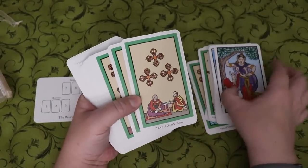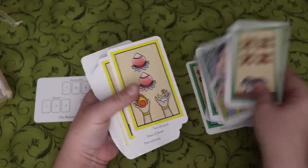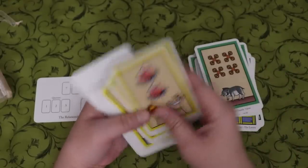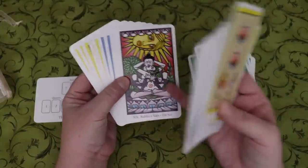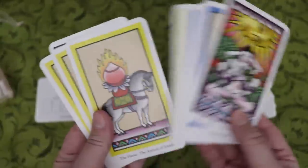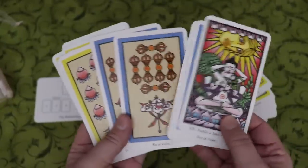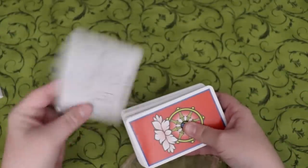It does look like there are hints of Rider-Waite-Smith featured here. It's just a matter of getting used to the cards. Robert M. Place always does a beautiful job of explaining his methodology, and I love this art. This is just stunning. I just know that this deck would be neglected in my collection, as beautiful as it is. So this one will be finding a new home at some point.